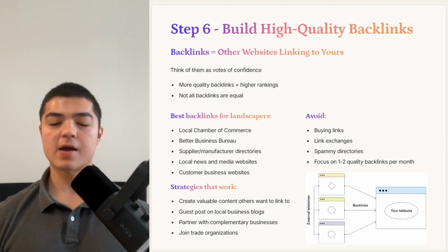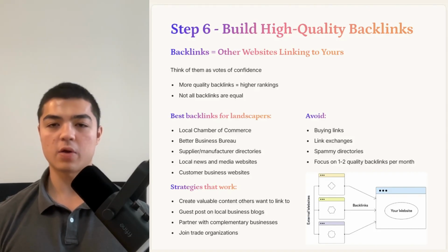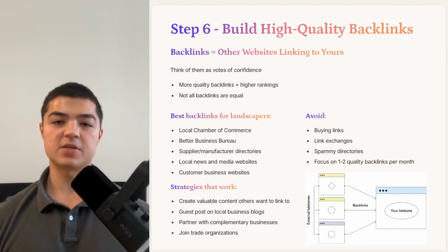Building high-quality backlinks takes time and effort, so don't expect to build dozens of backlinks overnight. You want to focus on earning 1 to 2 high-quality backlinks per month, and over time, these will compound to significantly improve your rankings on Google.